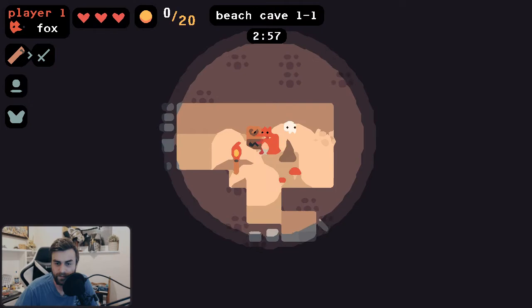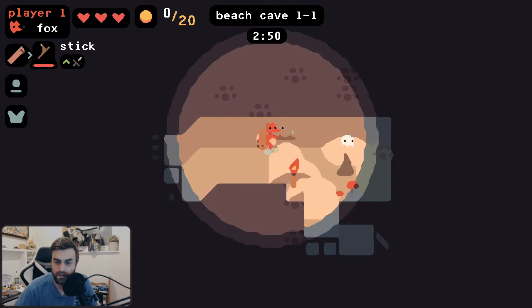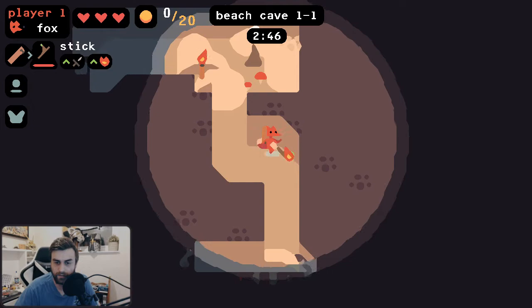So we're in a dungeon. You pick up a stick. Let's see what we can do with that stick. We can set the stick on fire. Did this before, done it. Okay, get a little bit more view of where we're going. So here we are, a little fox going around.